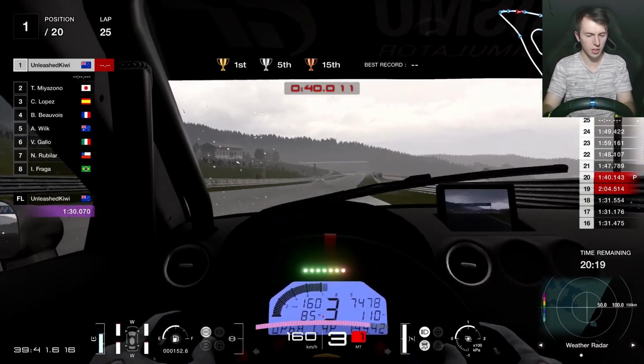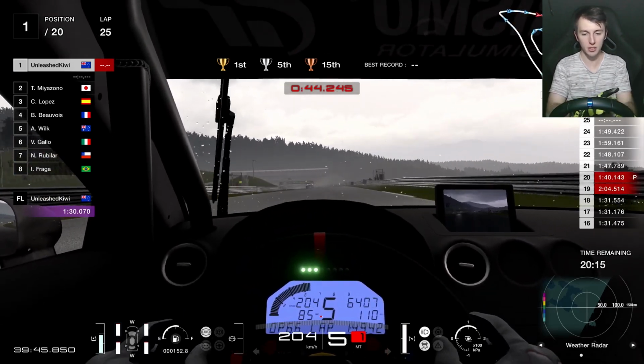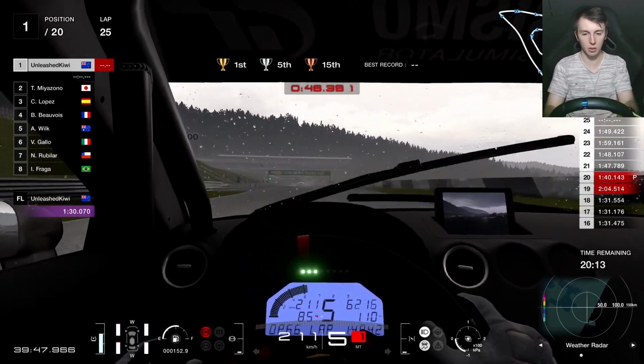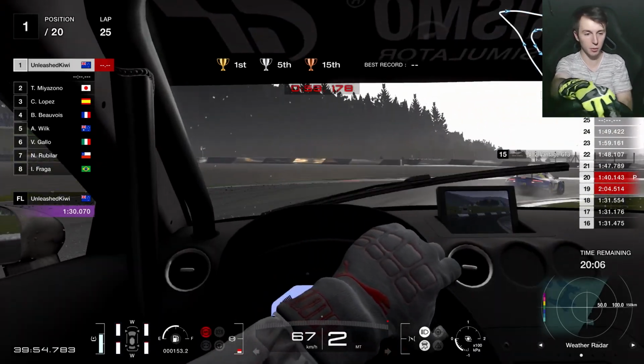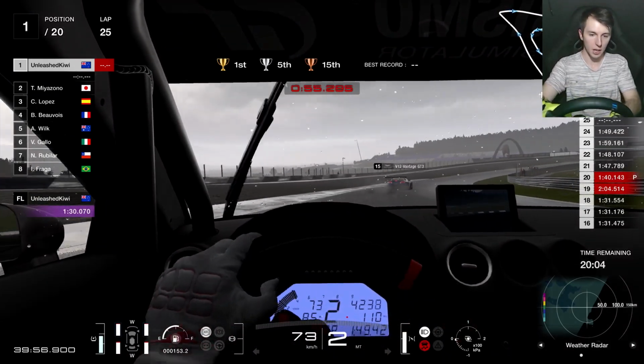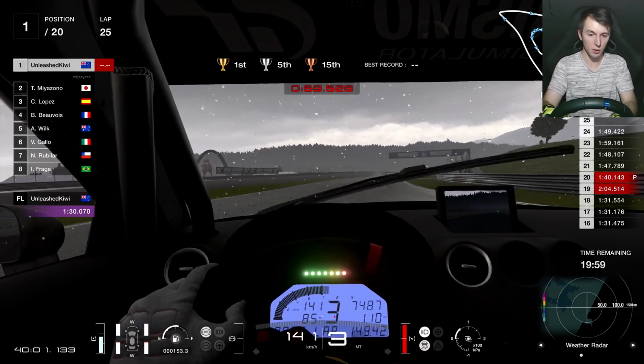I can't remember if I said it before, but when I was braking on the inside here, I went too far to the inside and I did brake on those puddles. Just over there, you can't really see it unless you actually brake on it. I did have that before when I was experimenting, and I've lost about 10 to 15 seconds from that. So yeah, that's just something to note.